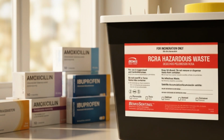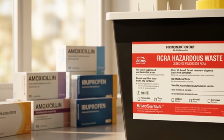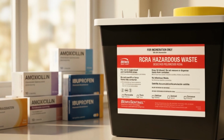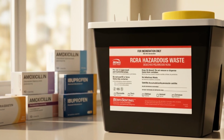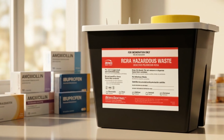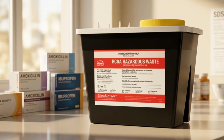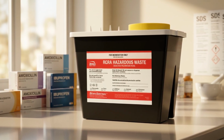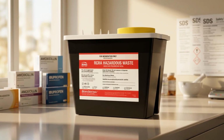Containers must be appropriately sized for the volume of hazardous pharmaceutical waste your facility generates. Each black container must be clearly labeled to identify its contents as RCRA hazardous waste. Labels must include the words hazardous waste. Labels should indicate the specific waste codes, P, U, or D codes, for the waste inside. Accumulation start dates must be recorded when the container begins receiving waste.